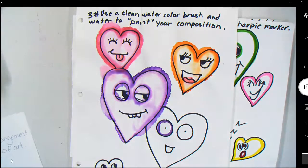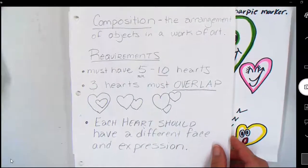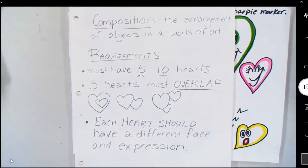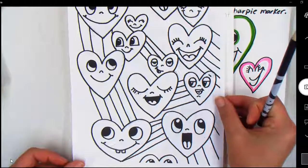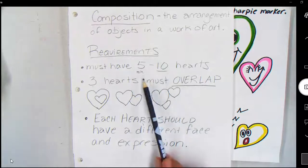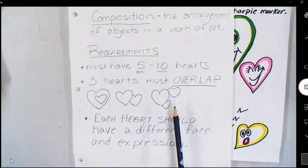Okay, I'm going to just review with you your project requirements and then let you make beautiful things. So first, you need to have a composition. Thinking about the arrangement of objects in your artwork. Here's an example of a really nice dynamic composition. You need to have at least 5 to 10 hearts, and 3 of those hearts must overlap. Each heart should have a different face and expression.